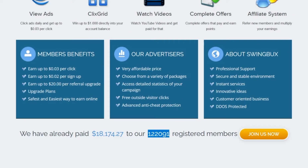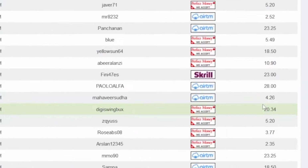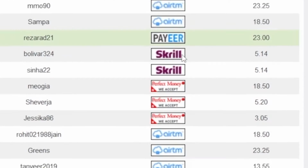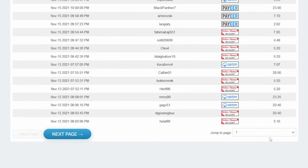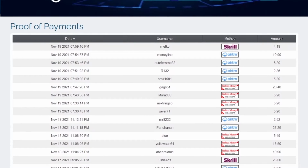If we click here on proof of payments down here, we are then able to see that there are a lot of these payment options. As you can see, you can use Skrill, you can use AirTM, you can use Perfect Money, you can use Payeer, and look at these guys. They are withdrawing $28, $23, $10, $23, $20. So there are a lot of people who are earning money on this website, guys. There are a lot of these pages as well, so you can see that this is a very legit website which pays to its users good money, guys.